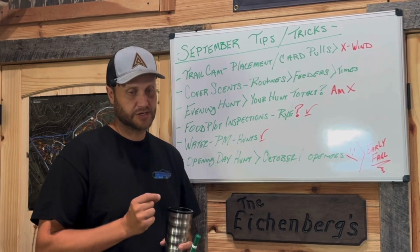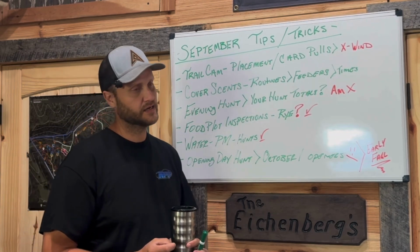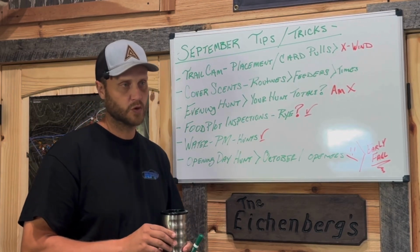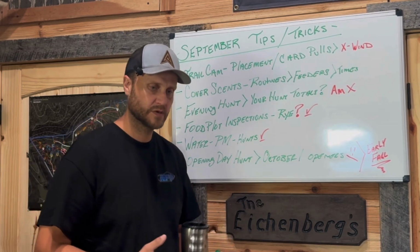Now, unless a major cold front comes in or something out of the ordinary that I could say, this is probably the best morning of the month because it's 30 degrees cooler or something like that. Maybe there's something to be said for it.